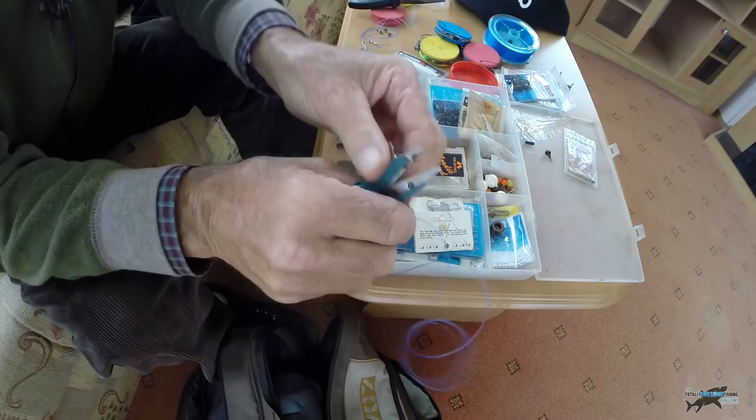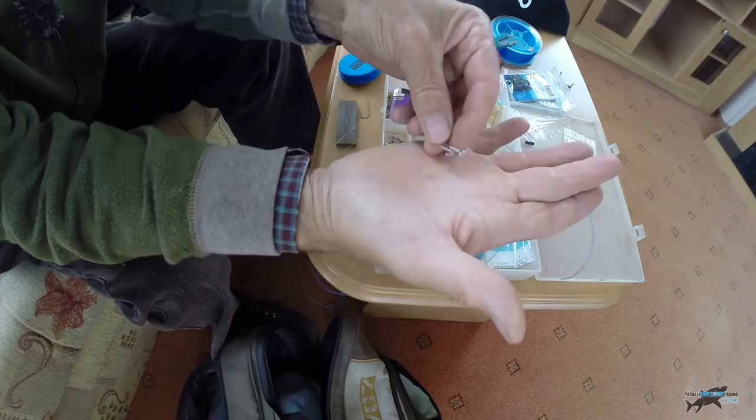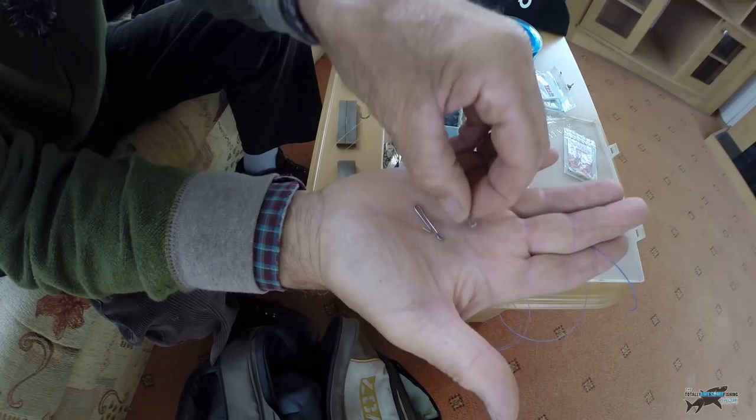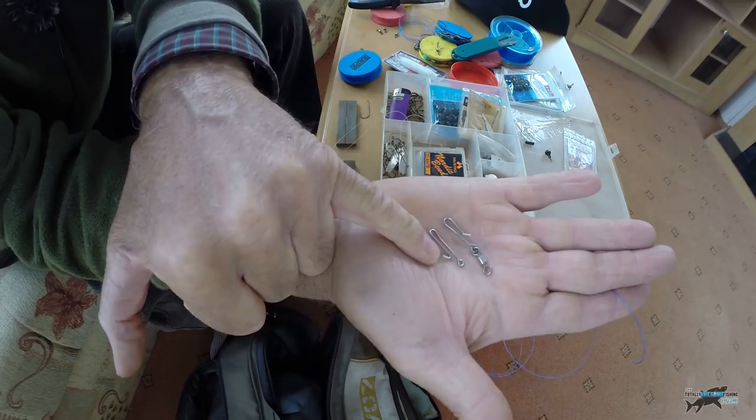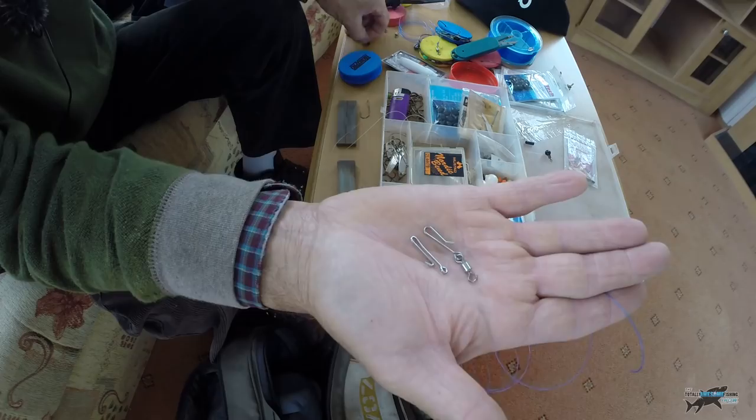rig body. Onto that, I'm going to tie my lead link clip, which could be that one, or it could be that one. Now, if you look carefully, I don't know if you're going to see it with this camera, that's got a little notch bent back there. That's to support the hook bend when you cast. This one hasn't, so it'll be swinging loose, but you can get around that.